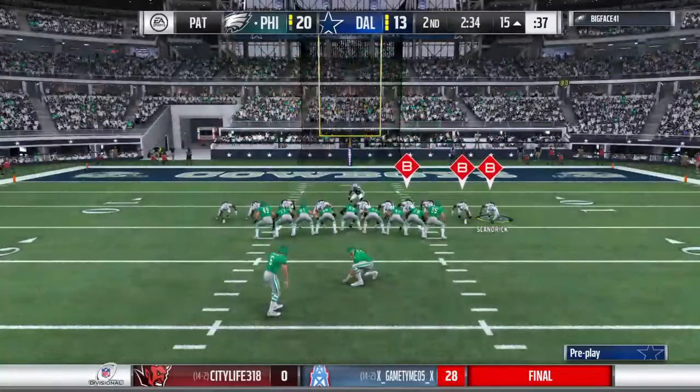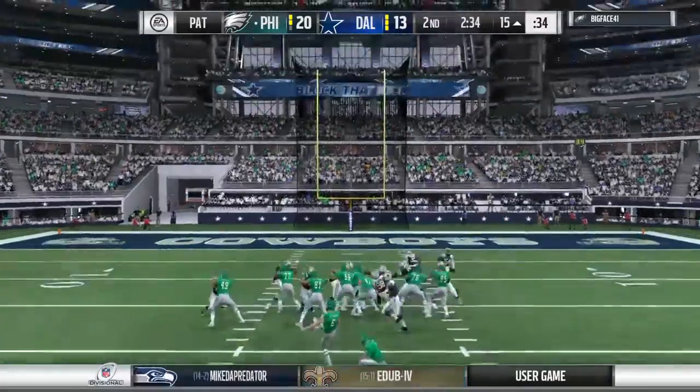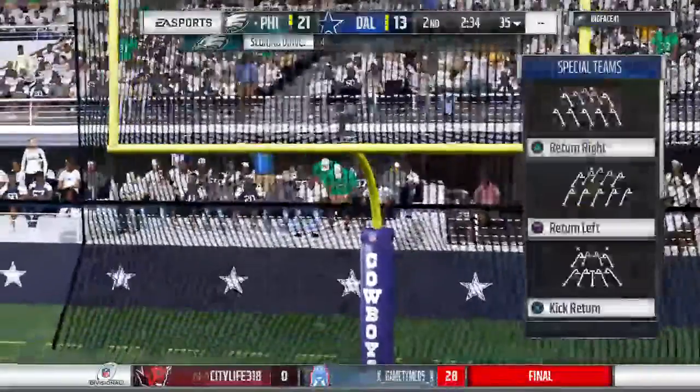44 yards. And the Eagles add on to their lead. There are several elements to a well-executed screen pass. This one resulted in a touchdown. It had all of those elements.